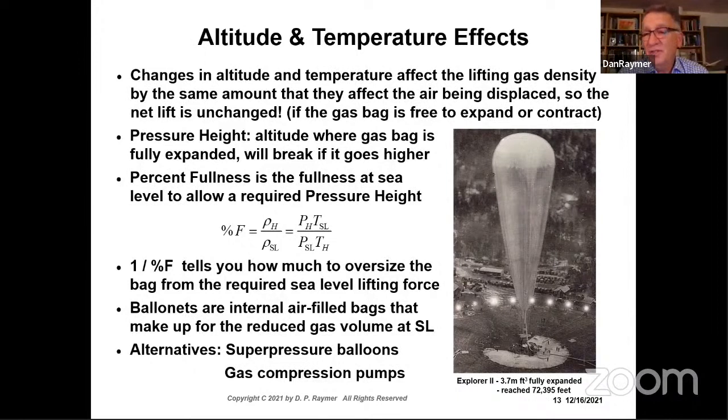And it was launched this way, hanging down like this with a whole bunch of extra volume. But up at high altitude, that gas expands to roughly this shape. I looked for a photograph of it already expanded, and then I realized who would have taken the picture? There was nobody else who could get up that high to take a picture of it. So I had to guess. So this is about what it looked like fully expanded. Anyway, that's what happens with the gas.